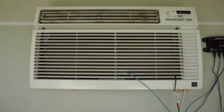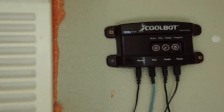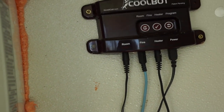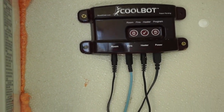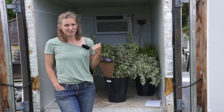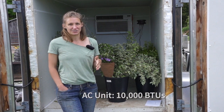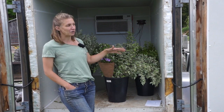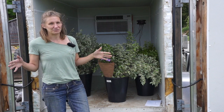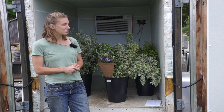The guy that I bought this from did say that he had replaced his AC unit. He had a larger AC unit in this, or something with higher BTUs, and it got too cold, so he replaced it before I bought it in 2018 with a 10,000 BTU unit, which is about the same specs as the Coolbot website recommends for this area. They scale what their recommended coolers are. This is an LG AC unit.